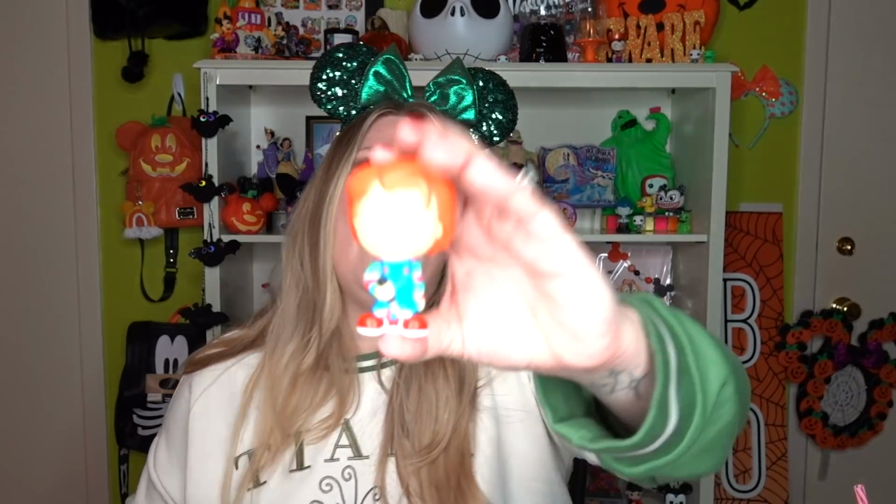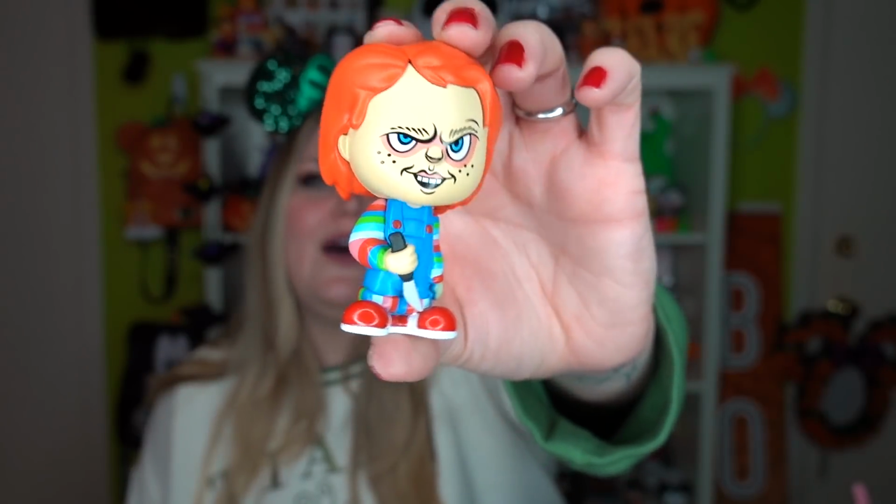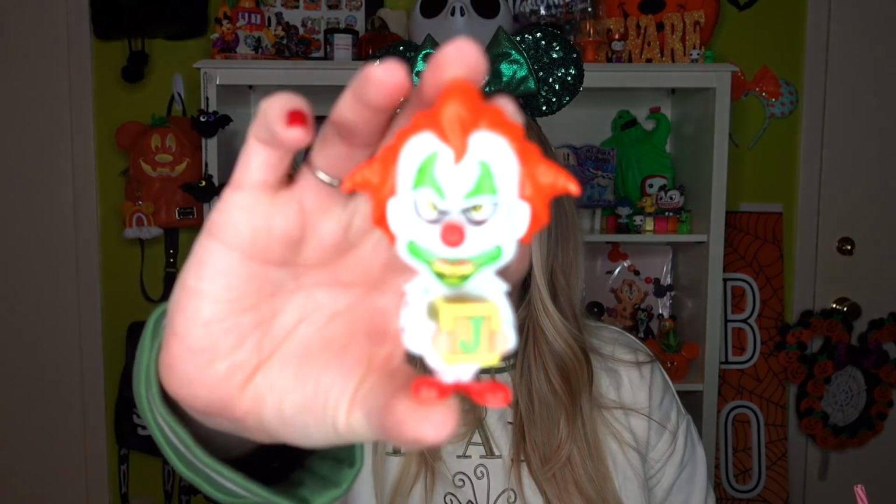were Chucky, which I'm not a big Chucky fan. I actually am not a big horror movie fan in general. So I'm not really too excited about that, but I do have a friend that really likes Chucky, so she's gonna be getting this. And then I also got the one that I wanted. I got Jack the Clown.